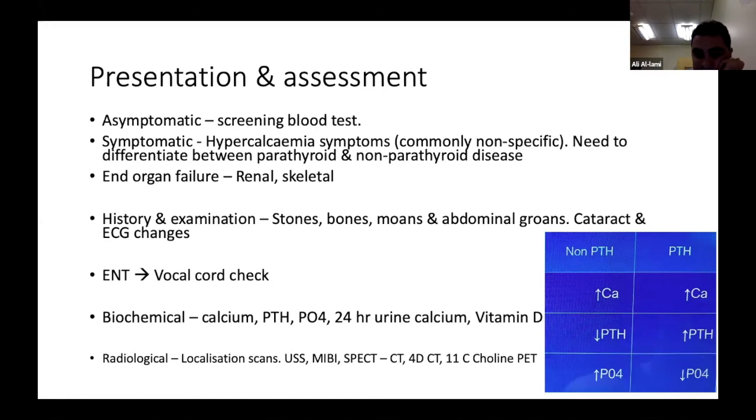If you don't localize it, then it's a different ball game, a very different operation. So you can see the multiple radiological scans that you can do to do this. That kind of tells us that at the moment the sensitivity of this is variable. That's why you have so many of them. But in my practice at the moment, and it depends on what your radiological colleagues are comfortable with, I use an ultrasound scan and a MIBI scan.